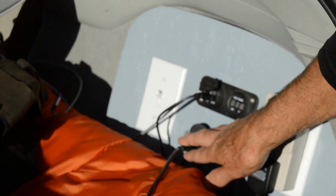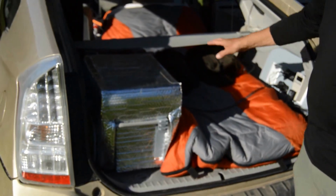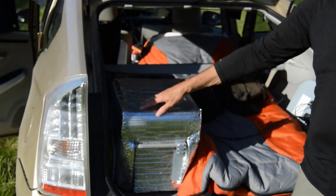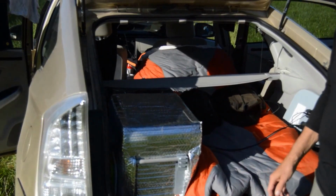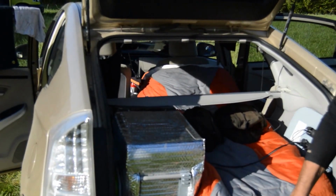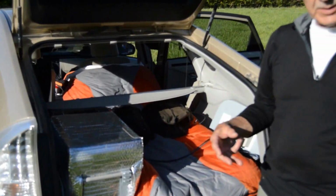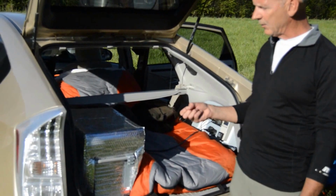The other thing that I do is during the day I run my compressor fridge, which is an Engel, off of the Prius battery. And at night I run my cooler off of the house battery. The house battery is 3 gel cells, 8 amp hours apiece, all tied together for 24 amp hours.